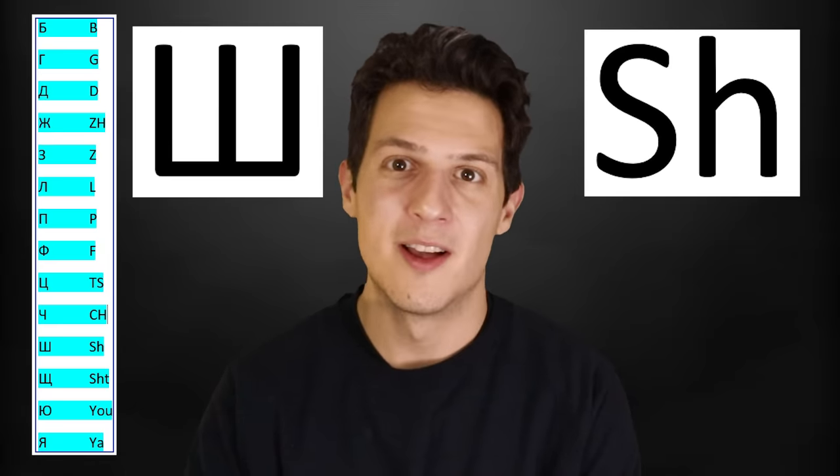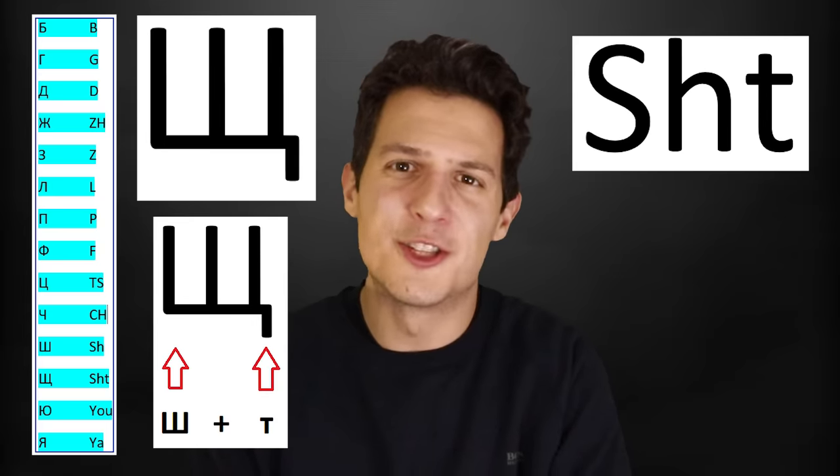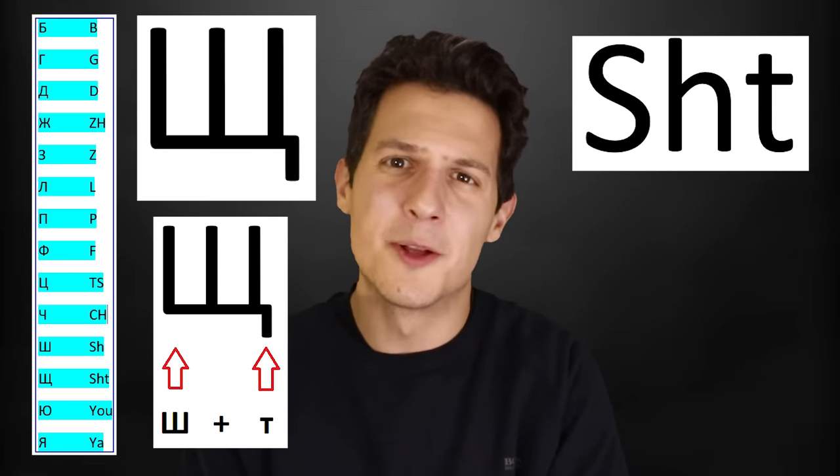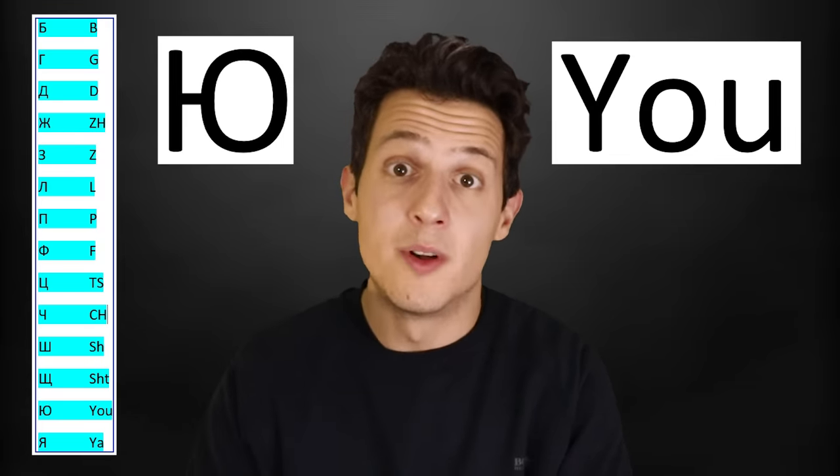Next up is sh, the sh sound. It looks like you're shushing someone through your hand, and you're also making the sound sh, just a way to remember it. Next we have shtu. It's the same, but you just add the t sound, and the little tail at the bottom looks like a t anyways.